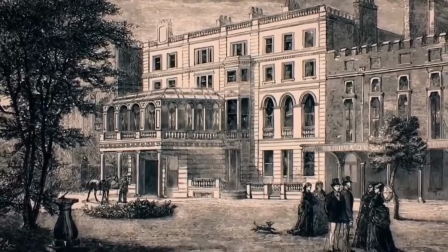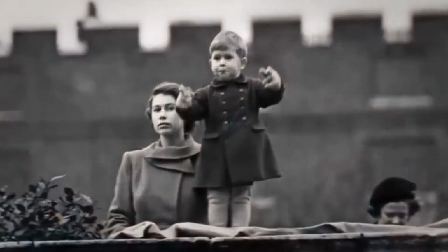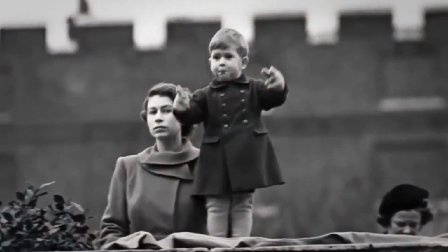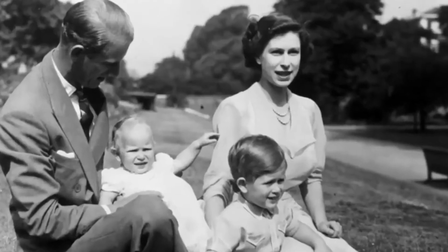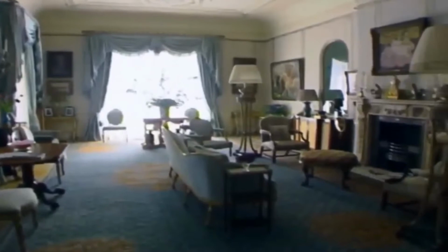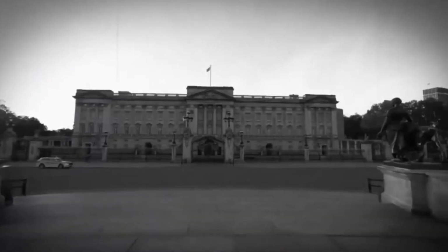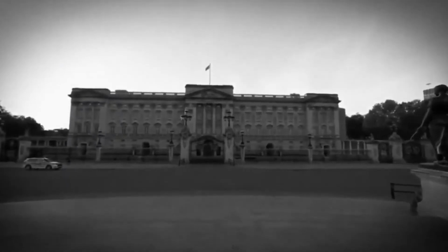In the 20th century, Princess Elizabeth lived here before becoming queen. In the early years of married life, the Queen and Prince Philip decorated Clarence House just as they wanted it, and then tragically, her father died very young, and Elizabeth and Philip were told they had to live in Buckingham Palace. They had to move over the road, and they really didn't want to.